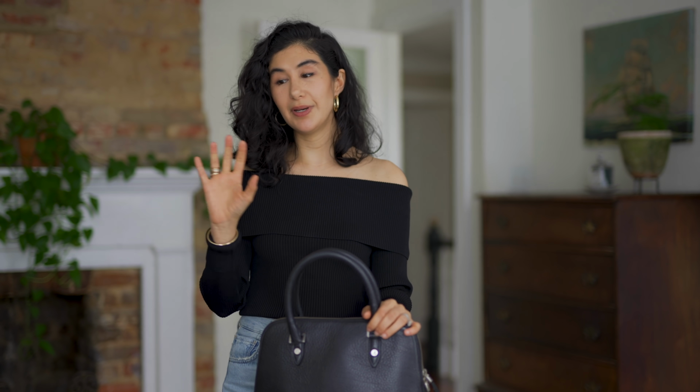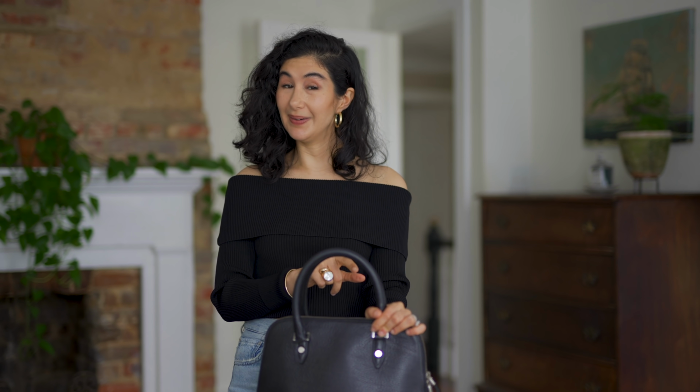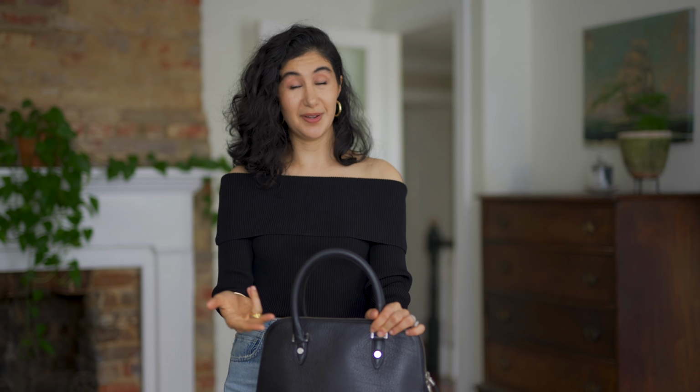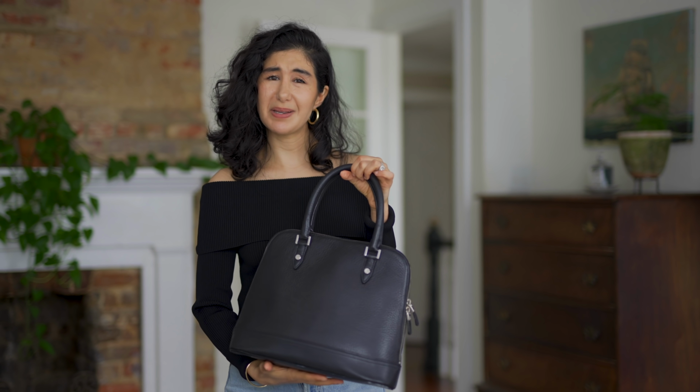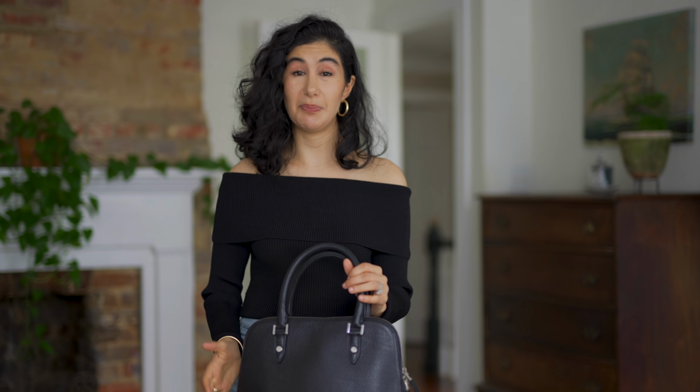I instead put it into a temporary on hold section of my closet where I can think about it. So if I haven't reached for it in maybe an additional year, then I'll reevaluate. But this is such a classic bag. It's really beautiful, really well made, and I don't want to regret getting rid of it, but I really have not been wearing it.